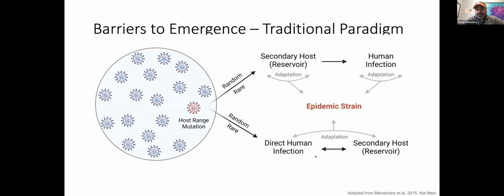And so that led to the original paradigm that SARS was actually a random and rare mutation. Random in the sense that it was exposed in a random way, but rare in that the vast majority of sequences that existed at the time for coronaviruses really didn't have capacity. And so SARS was thought for the first decade plus to be a rare mutation that allowed it to bind a human receptor. The vast majority of coronaviruses aren't a risk.